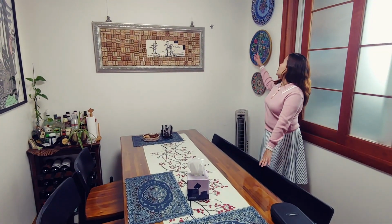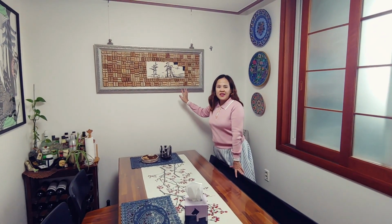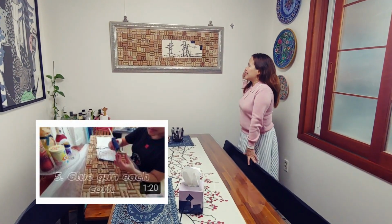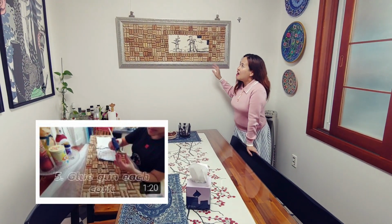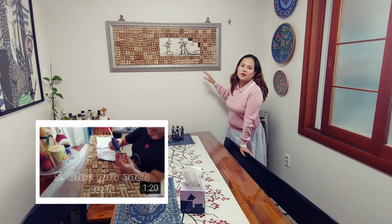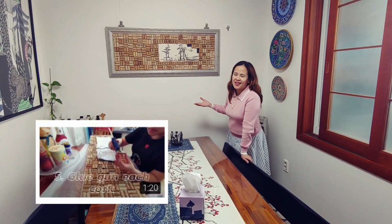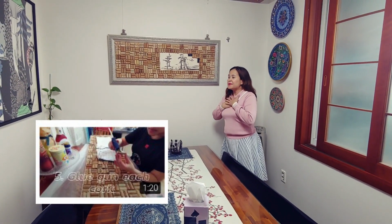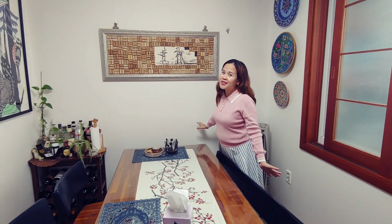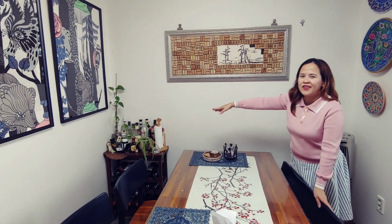We put some of our plates, our decors here. And of course, I have a video of these wine corks. My husband and I did this. This is our artwork. Check out that video. It looks easy, but it's a lot of cutting, a lot of boiling and arranging, but we love it because these are the wine corks of all the wines we've drank. So that's our wine corner over there.